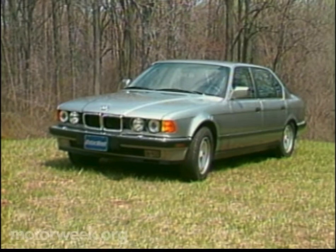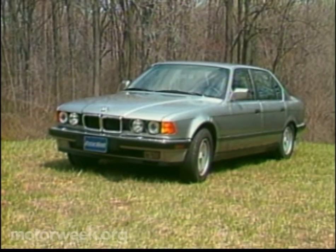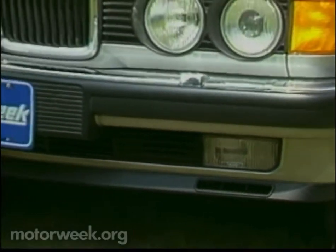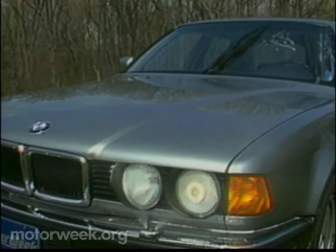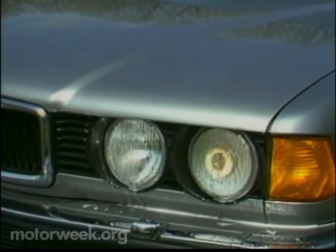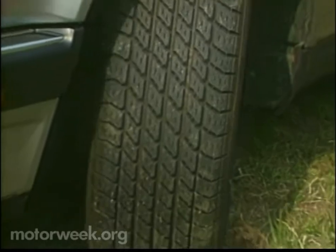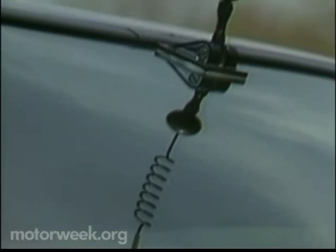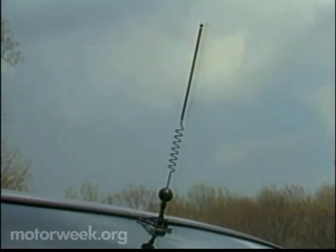At first glance, it looks like a clone of the 735i, but there are many subtle differences that set it apart. The front end has a larger version of the traditional BMW grille, as well as high-pressure headlight washers and a hood with a wider bulge. Other differences include more aerodynamic cast alloy wheels and rectangular twin exhaust. And you'd be hard-pressed to miss this sign of success, a cellular phone antenna.